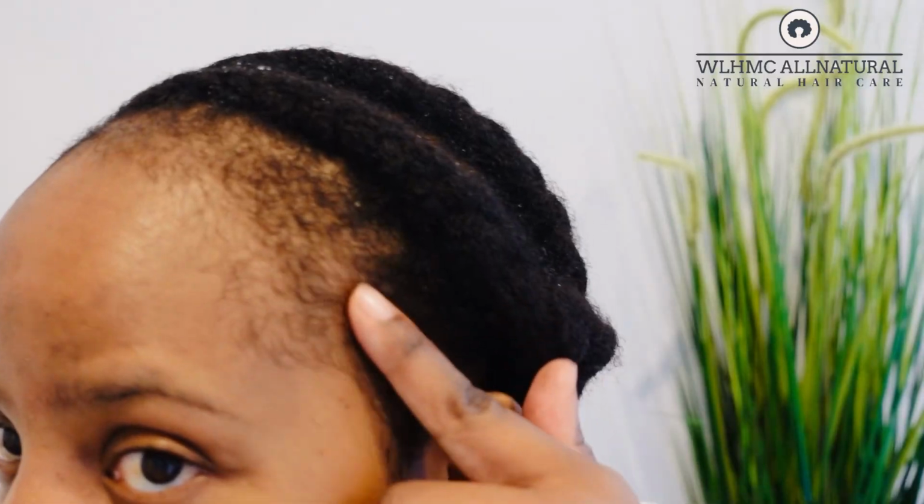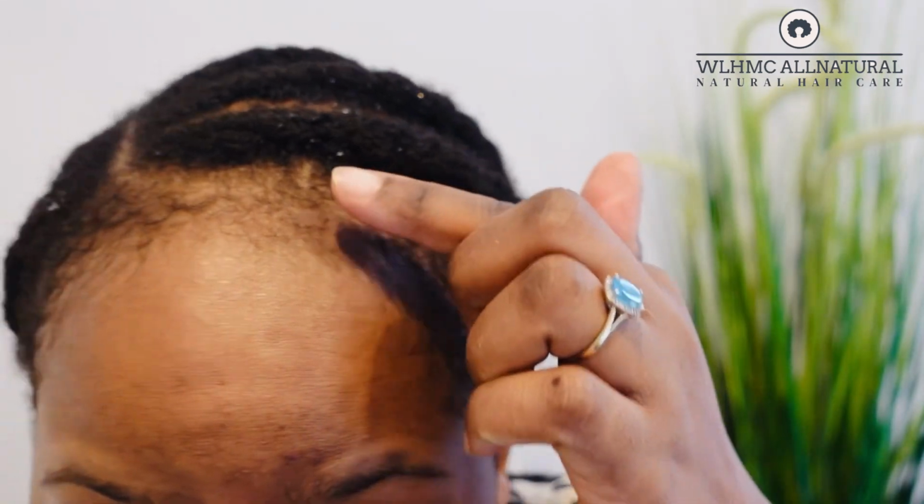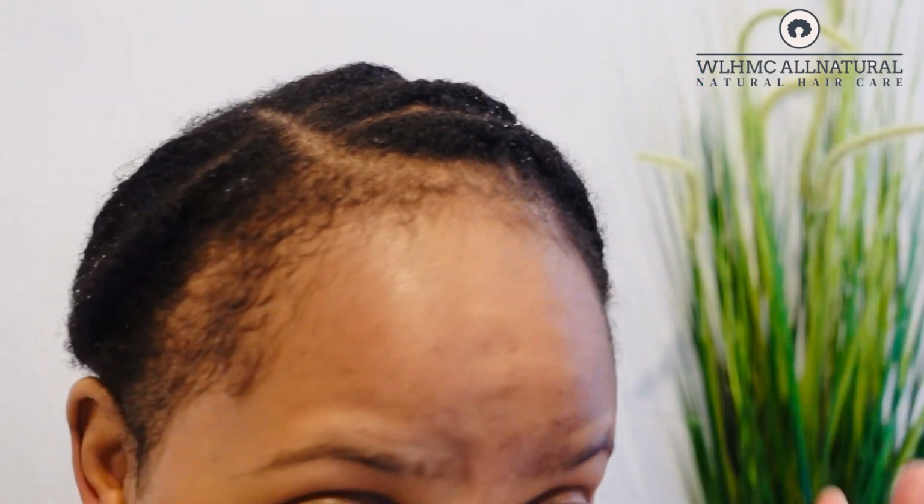I can see new hair coming out of my scalp. So that tells me that it's very powerful and it's very effective. Okay, so I think you should know. As you can see here, my hair is growing out as well, so you can see it's filling in. So it's something that I'm really excited about.